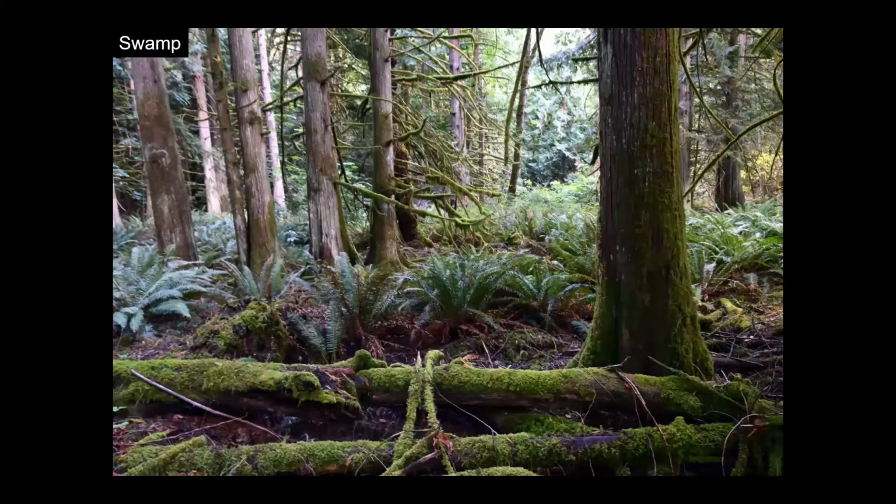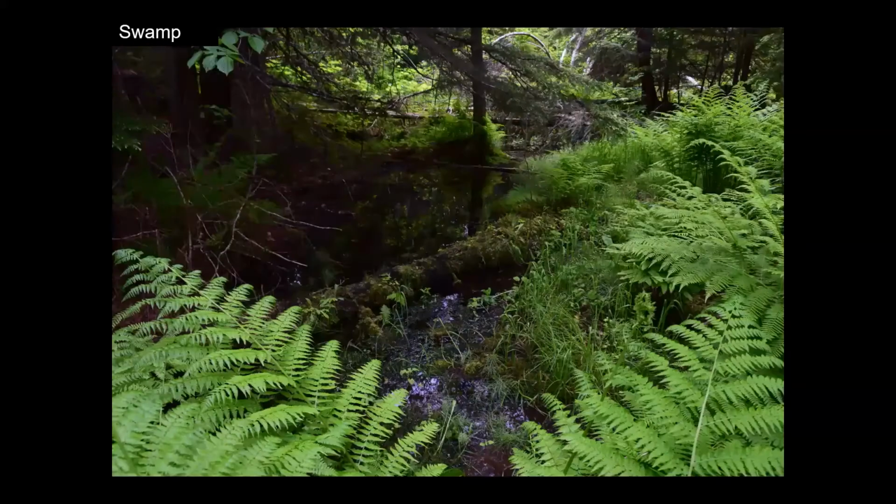Now, this is a swamp or a swamp wetland. And it makes sense that trees and shrubs are what you'll see growing in a swamp wetland. Now, walking through a swamp wetland is a little bit of a challenge because of all the logs that are on the ground, and the soils are wet and spongy. And a person is likely to see many mosses and ferns that are growing in swamps.